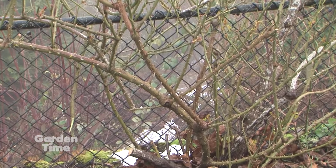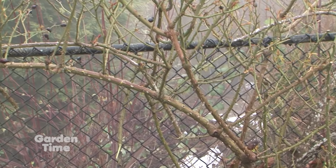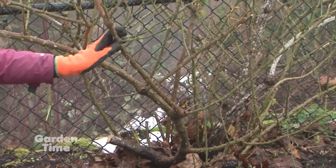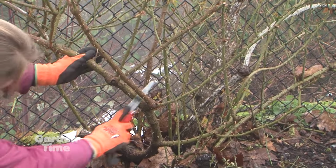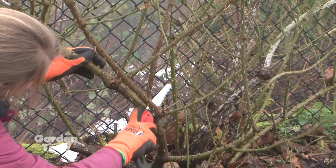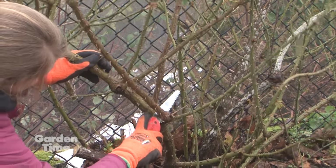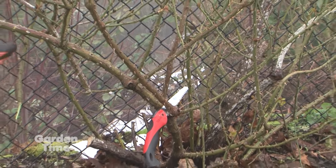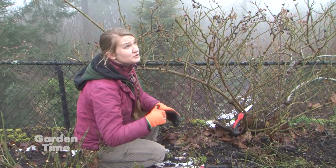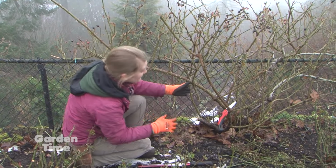Absolutely. And so once again, we're going to promote the laterals. This one I'm going to take off just because it's a little too crowded. I'm going to take this one off. And would you rather have it more two-dimensional? You don't want it coming out to these little shrub roses too? Yeah, the goal is to put it up against the wall and create a wall, and we have some jute that we can just tie it up with at the end. Perfect.